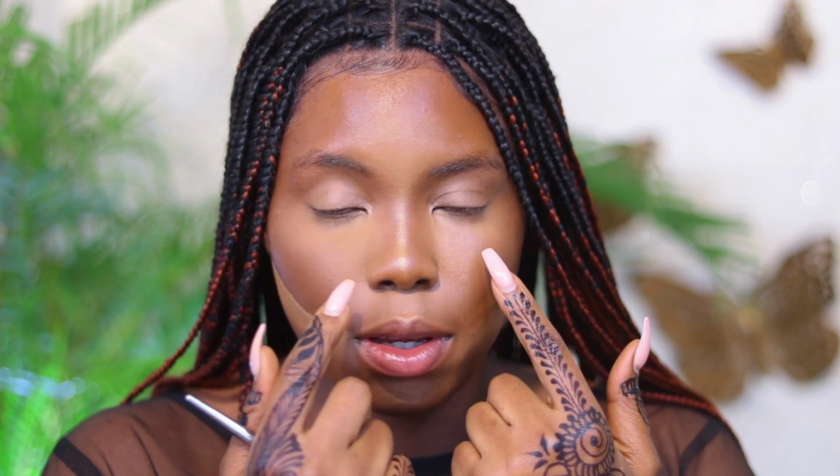I barely touched it. You can kind of see the difference here. It's clearly mattified this side, but then it looks so good. I almost don't even want to bake. I'm just dusting off that contour I baked.